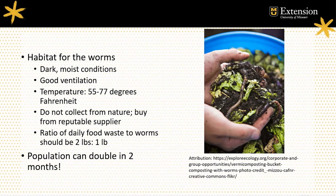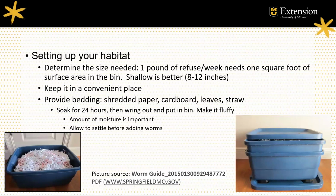You'll probably hardly ever see a dead worm in your bin, though, because they are mostly water. So as they die, that water gets absorbed into the other material, and then you don't really see the casing anymore. When you set up your habitat, again, determine the size that you need. If you have about 1 pound of refuse per week, then you need about 1 square foot of surface area in the bin. And shallow is better than deep, because if it's deep, that adds weight, and that will kind of compress your compost and cut down on the airflow, and then that can be a problem for your bin.